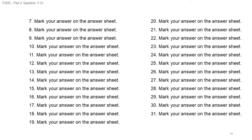Number 9. Who moved the boxes from the front door? A. I'm sure it's in the back room. B. I'll do it right after the snow stops. C. I saw Isaac doing it this morning.